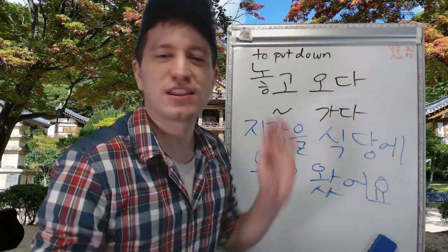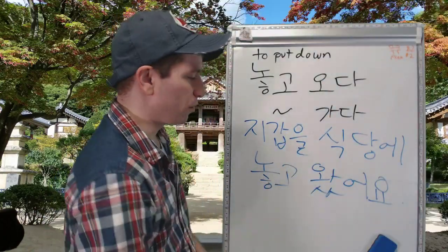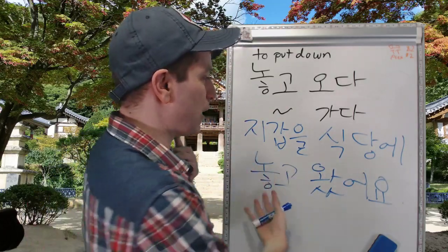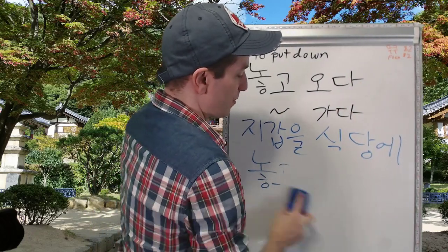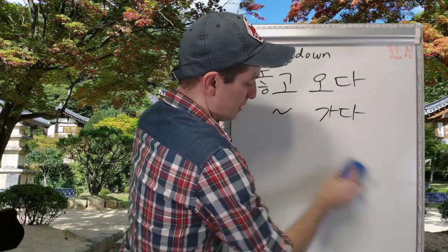I just left my wallet at the restaurant and left, you know, somewhere else. Or you're talking about your experience right now. 놓고 왔어요. I came here having left my wallet at the restaurant. So that's how you can say to leave an object: 놓고 오다, literally to leave it somewhere and then come here, or leave it somewhere and then go somewhere else.